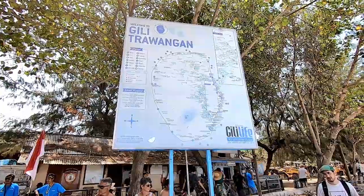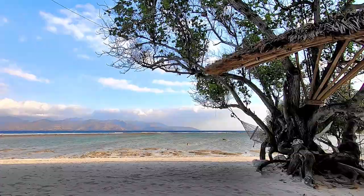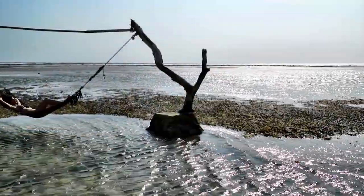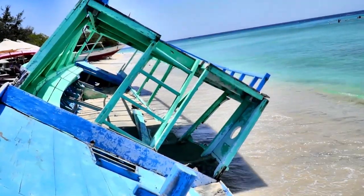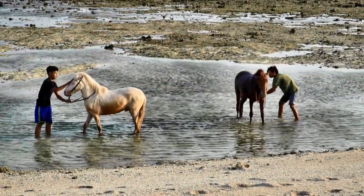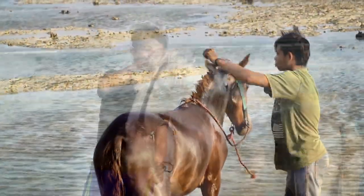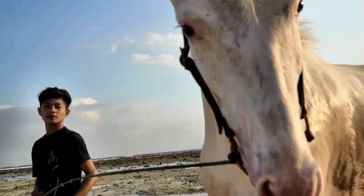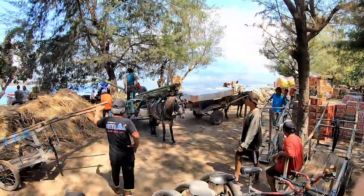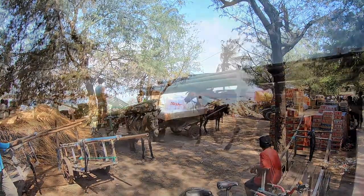It's as blue as it looks. You can walk around the perimeter of the island in just a few hours of easy strolling, but there's lots to explore and lots of great places to see. There are no motorized vehicles allowed on the island, so everything is done on foot, by bicycle, or horse and cart.